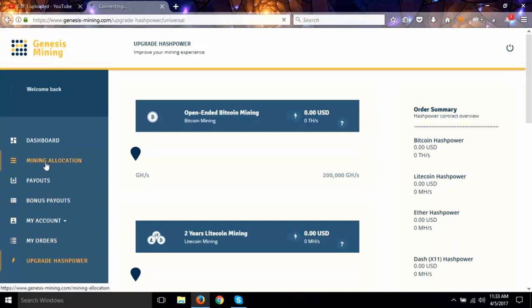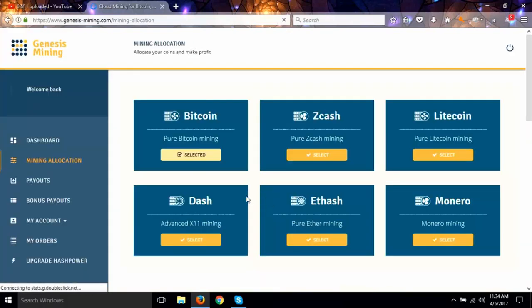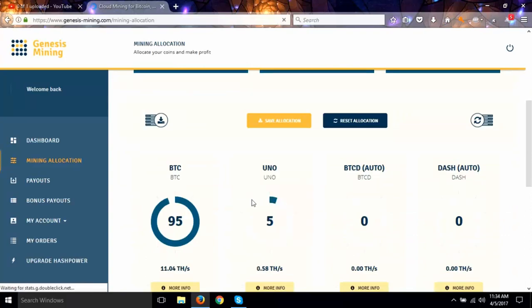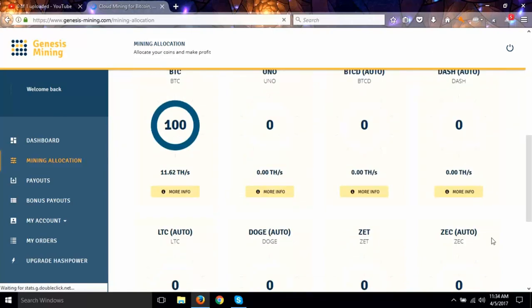Another thing I just wanted to let everyone know about was your mining allocation. Let me show you real quick. You can change that around. I'm not going to get too much into the scope of that. I just want to get in the scope of, hey, you're new to this and you really like the idea and you want to get into it. So you can adjust your payouts to whatever and save it.